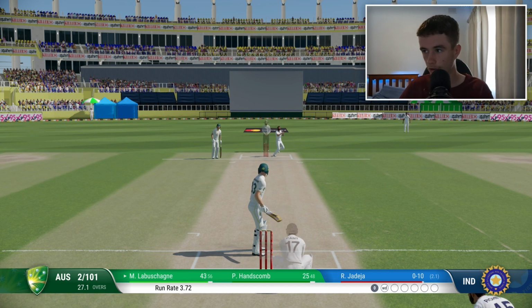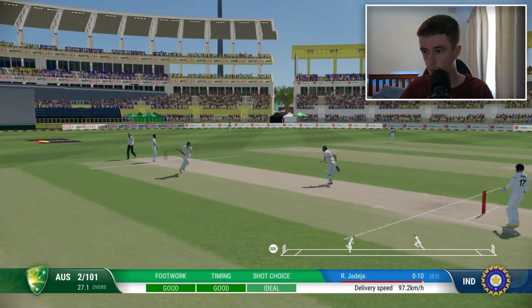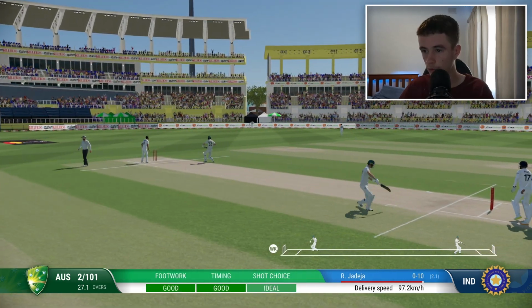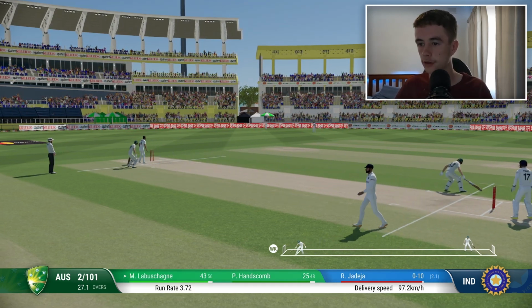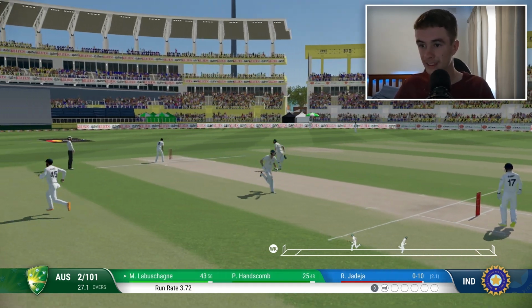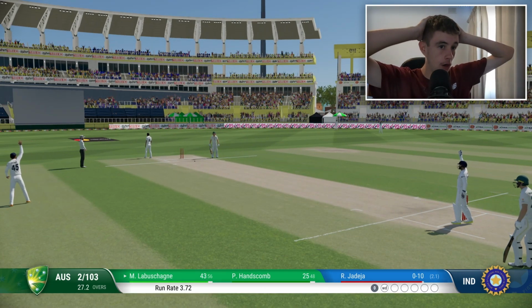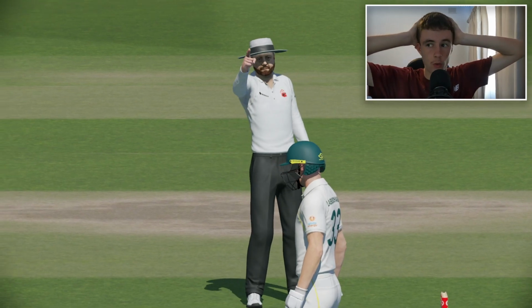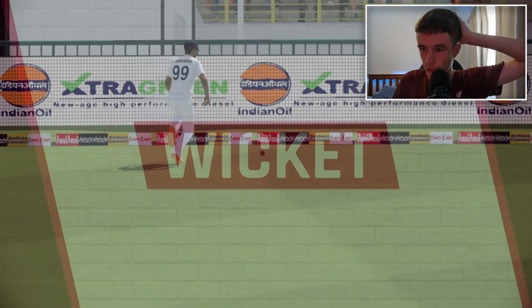Going along nicely, only two wickets down. And especially when we're playing shots like that, that should go for four or get there. No, it gets cut off. We'll get three, though. This will be tight. Yeah! Oh, no. Oh, yikes.